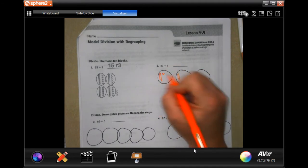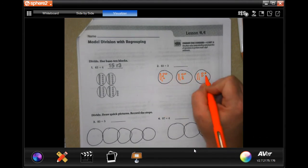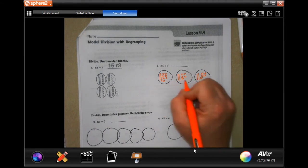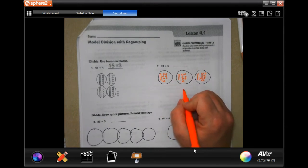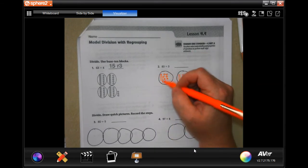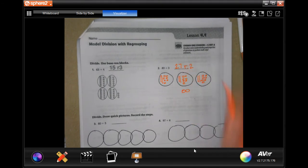61, 62, 63, 64, 65, 66, 67, 68, 69, 70, 71, 72, 73, 74, 75, 76, 77, 78, 79, 80, 81, and then 82 and 83 would be left over, okay? So you're going to have 20, 1, 2, 3, 4, 5, 6, 7. So 27 remainder two, okay?